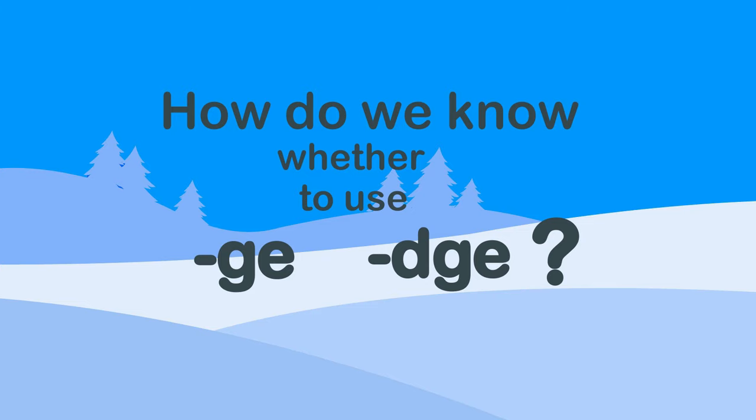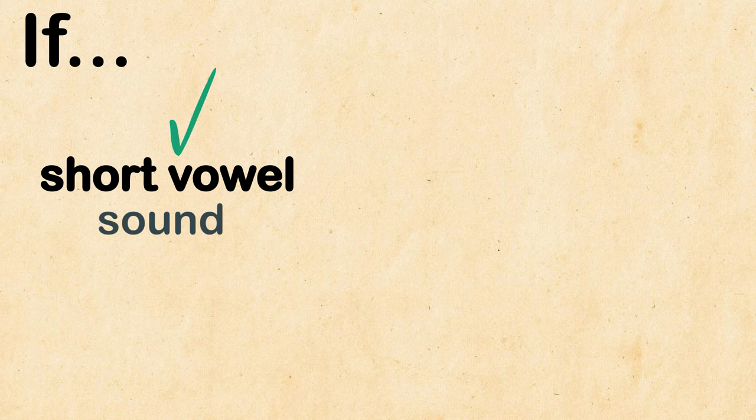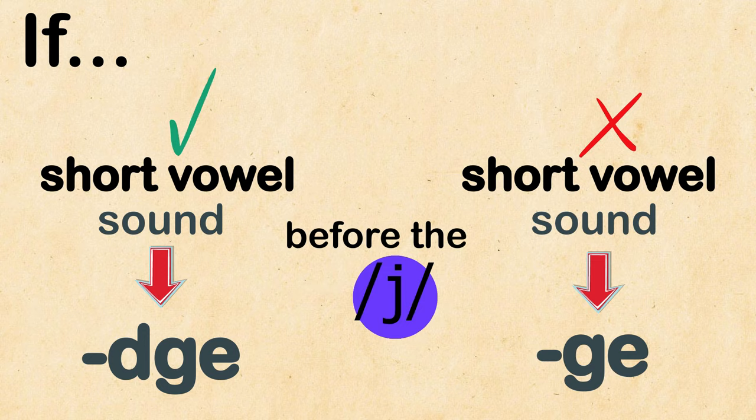To answer this, we must think about the sound that comes before the J sound. If there is a short vowel sound directly before the J, it is spelt with DGE. If it's not a short vowel sound, it's spelt with GE.